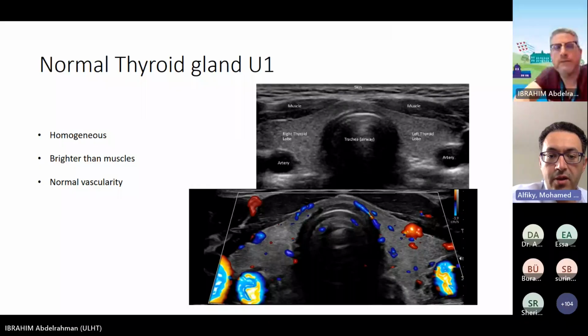Yeah, in front of the thyroid, you can see the difference in echogenicity between the strap muscles, which are usually darker than a normal thyroid gland, and posterolaterally, you can see the carotid arteries on each side. As you can see, they are dark as well because they just have fluid. Occasionally, you can see the esophagus on the left-hand side of the trachea behind the left thyroid lobe.